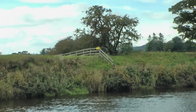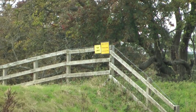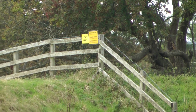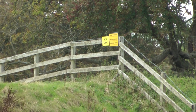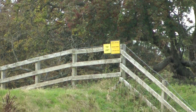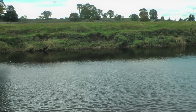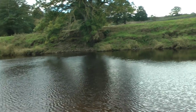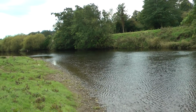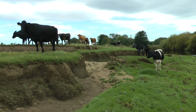And you can see there a Leeds sign. That's the top limit of the opposite bank, and you access it via a little track off the road between the bridge and Middleham. And parking is quite difficult for that stretch. It's much easier to fish from this side than that side. I've never actually seen anyone fishing that side, and parking is quite difficult on the opposite side. You know, these are cows and calves wondering what I'm doing.